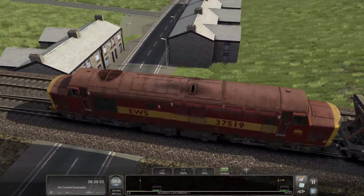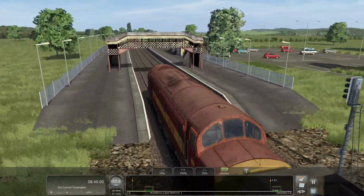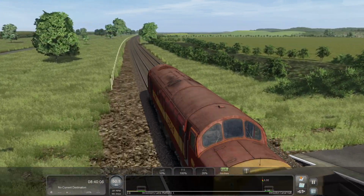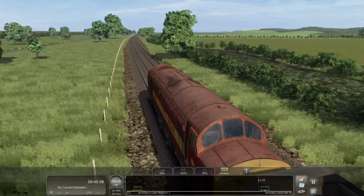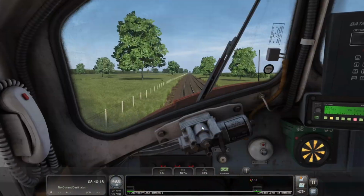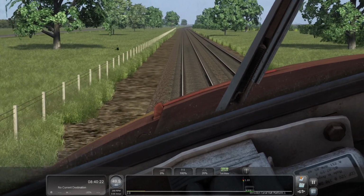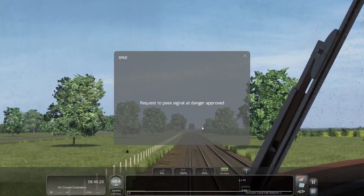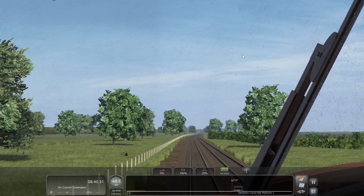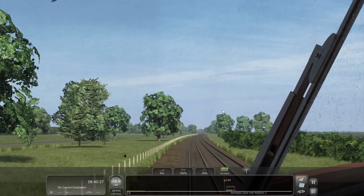Oh god, I'm missing a bridge. Naughty me. Prepare to brake. It's just that I've recently done a reinstall of TS and I haven't got the asset. I don't know what asset it is. There's a red there and I don't like reds. It's given me a shunt signal. Why? There's nothing there. That is weird.